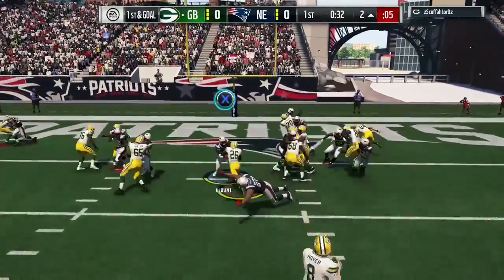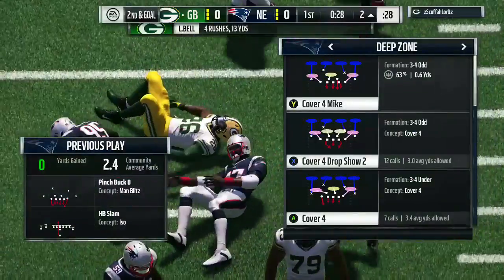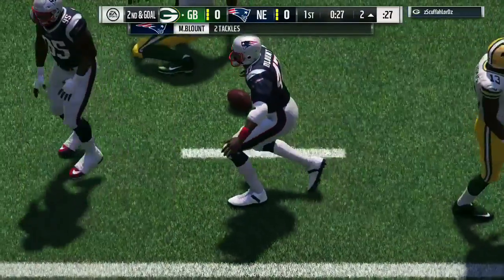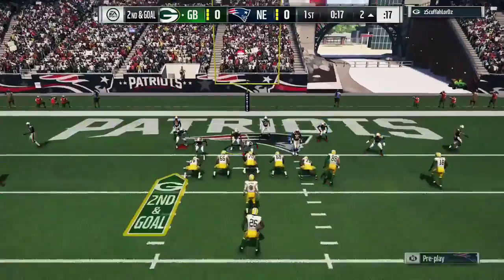They'll try and run it in with Bell. Nothing doing there. They're going to wind up holding him at the 2. No gain there, and it's going to set up second and goal.